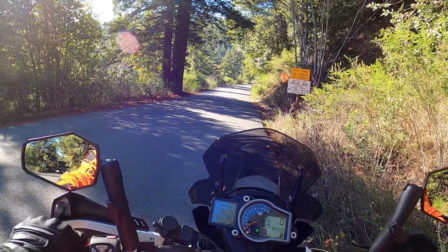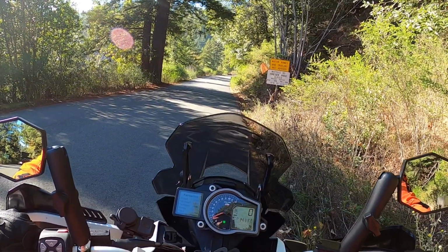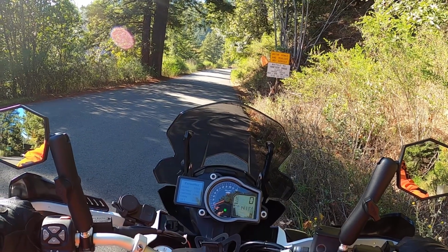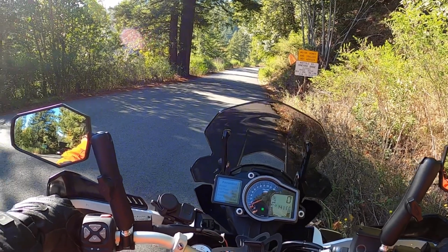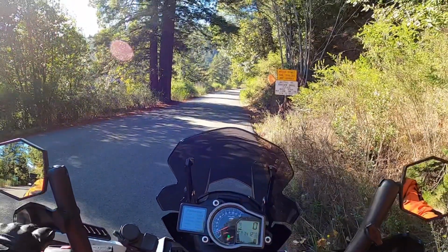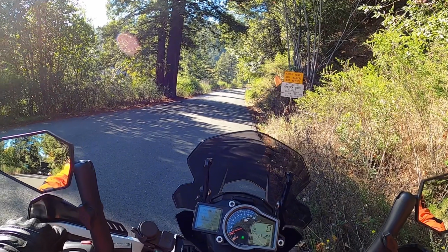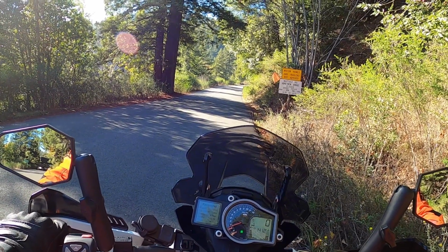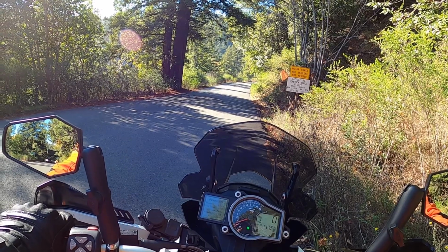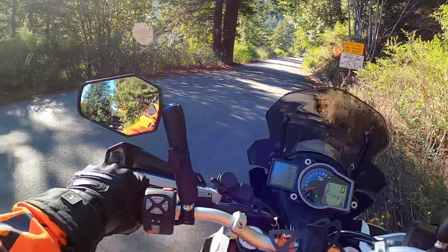Heading out towards Honeydew, California, through the redwoods here. There's a couple campgrounds and stuff. They're closed for the winter, but it's pretty scenic. Let's go check it out.